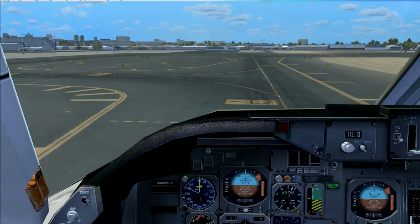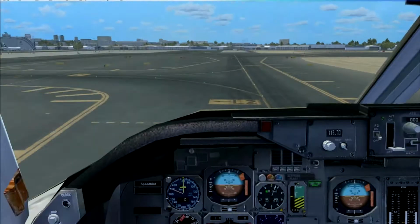747-400 can only go around 7,300 miles depending on the engine variant. If I'm correct, Rolls-Royce has the worst economy in that, and GE has the best, leaving Pratt and Whitney in the middle ground of it. But we're not here for that aircraft. We're here for its father, the 747-200.